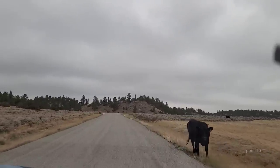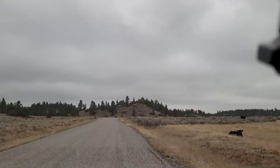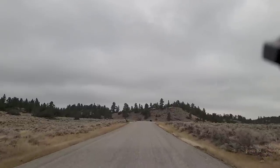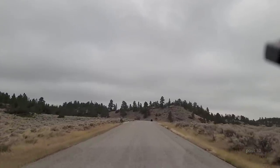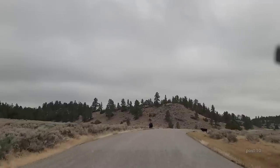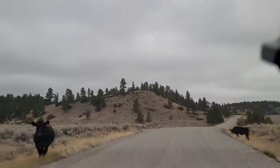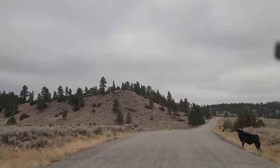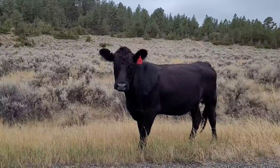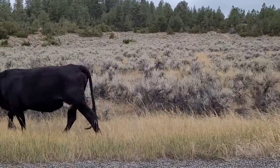Is this guy gonna let me pull up nice and close for a picture? No, he's running away. Oh well. There's another one up here in the road. Cows. Let's see if this guy is gonna say hi to us. Wow, he's really close. Usually they run away. I don't have much for this guy to give him. Don't have anything a cow would want.